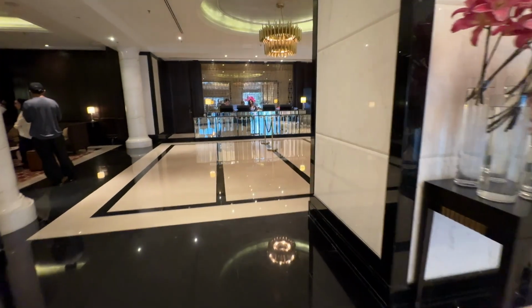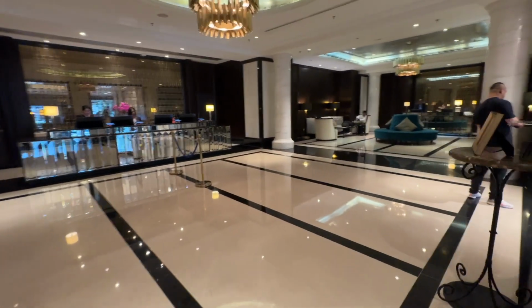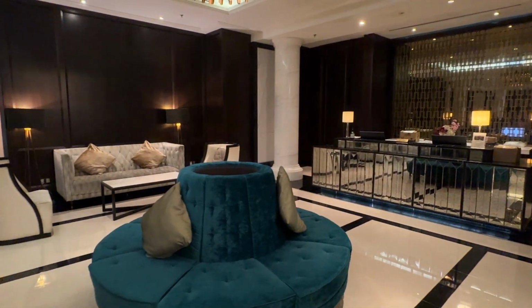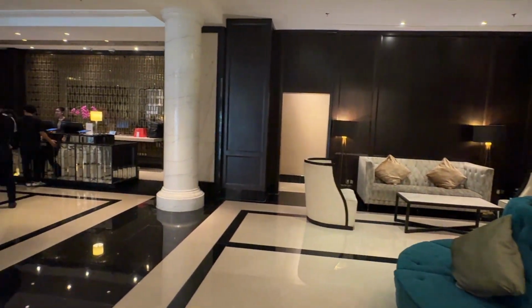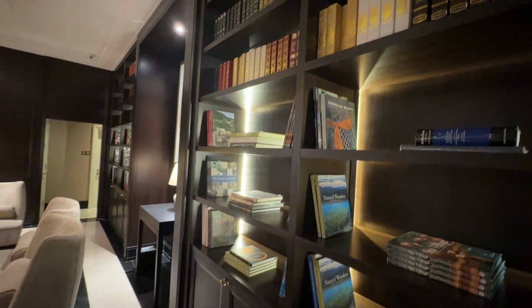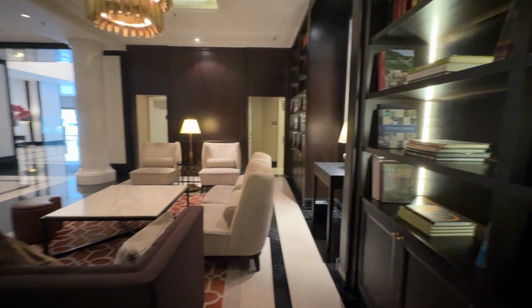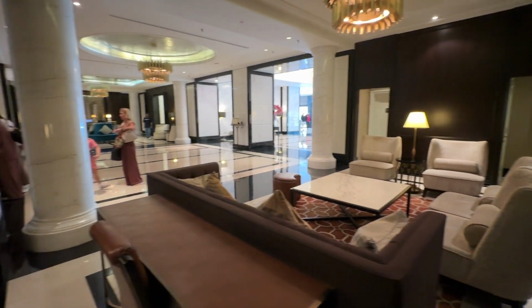It looks luxurious and classy, even though it's not a very modern kind of design they have here. There are seatings on both the left and right side from the reception. At one side, there's a huge bookshelf with lots of books where it looks like a library. Not sure if anyone will take these books to read or not, but indeed it's a nice place to take a photo.